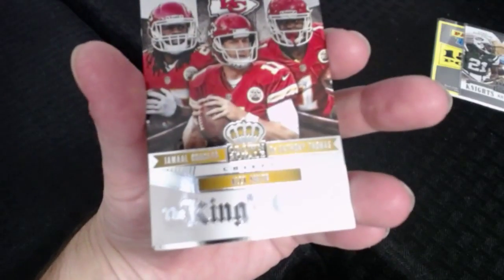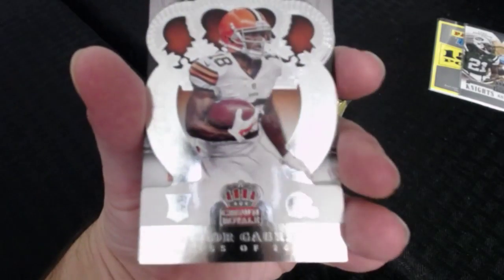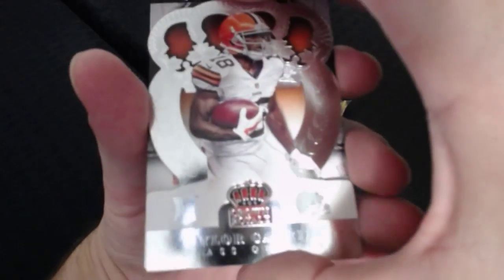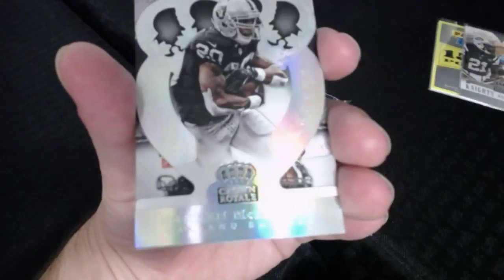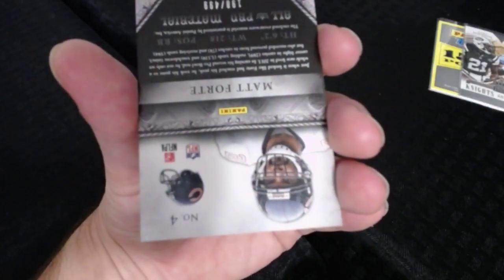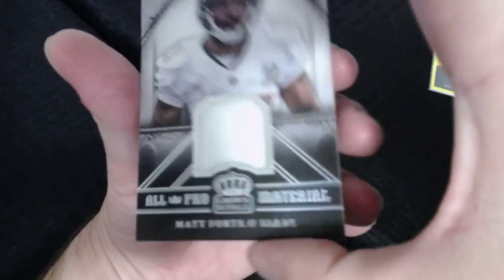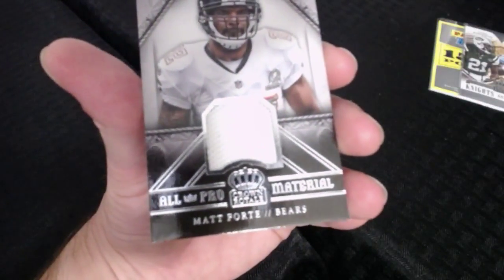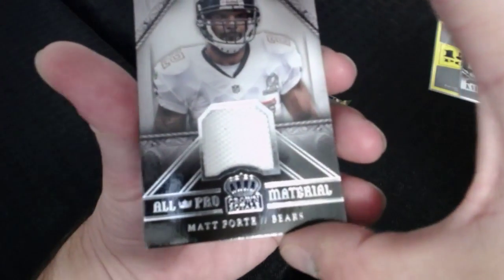Jamaal Charles, D'Anthony Thomas, Alex Smith, Kings Court triple. Going Taylor Gabriel for the Browns. Calvin Johnson. Darren McFadden, parallel again, 69 of 199 for Oakland. We went Forte All Pro Materials, 198 of 499. We did, we got back-to-backers, so we'll make up for the points card once again with an extra patch. This one's going to Chicago, D's 87.